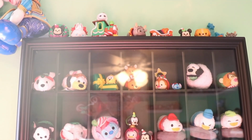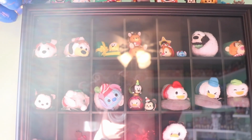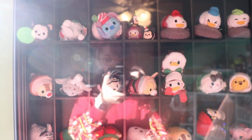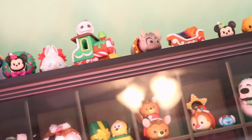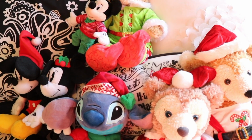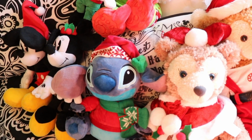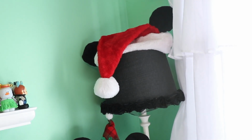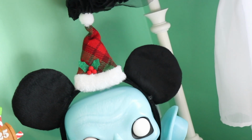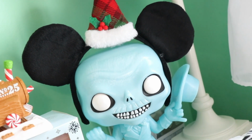Here in one of my other display cases we have the Micro Tsum Tsum holiday plush from an advent calendar from a few years ago. And we also have some of the figures in there as well. On my bed we have some really fun holiday plush, like Duffy and even Stitch. Here behind my bed I put one of my other holiday Mickey ear hats on top of my lamp. And yes, even Ezra is getting in the spirit.